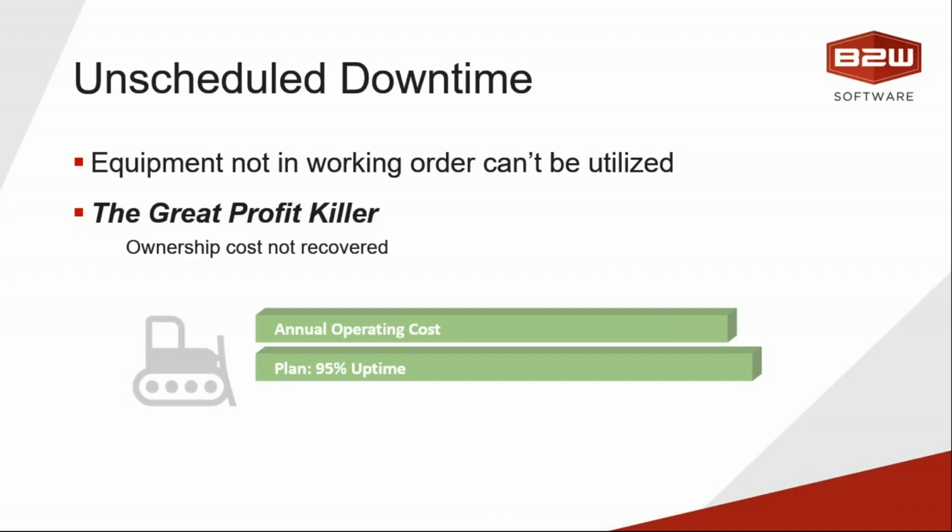But let me start first of all by saying you've heard me reference recovery and ownership costs on previous slides. You recover the cost of your equipment by charging it to job costs and then recovering it through the contract value you receive on job costs. And if you're not doing that over time, you're really burning up your equipment. As Mike Vorster likes to say, you're eating your company's seed corn.